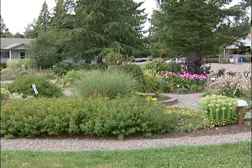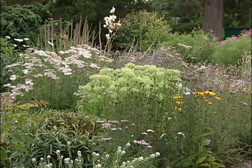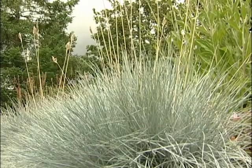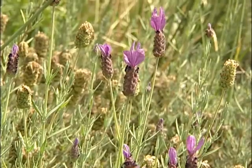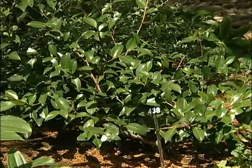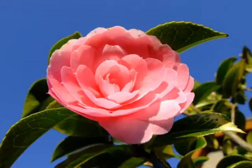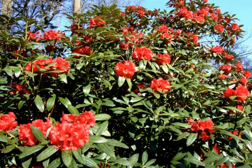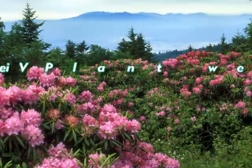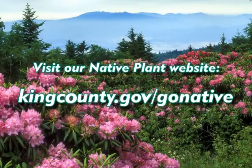In general, they often have silvery, small, finely divided, fuzzy, or narrow foliage, like lamb's ears, blue fescue, lavender, and my favorite, sedum autumn joy. Or they have hard surfaces like camellias, rhodies, and our native salal. For more samples and great photos of drought-tolerant native plants, be sure to visit our native plant website.